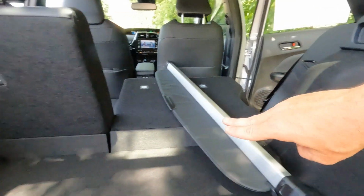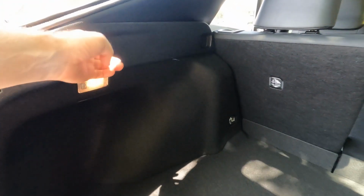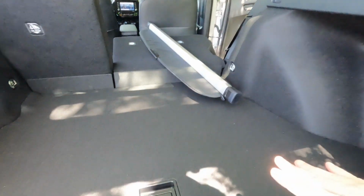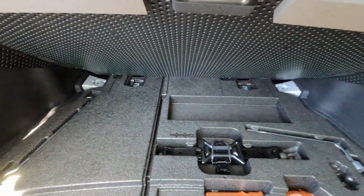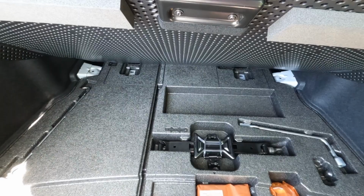Tie down hooks at all 4 corners. Cargo light back here. There's a little grocery bag hook here, and also one on the other side over here. And then you do have a temporary spare tire that's going to be down underneath. So all of this is high density foam. That's all of your... I'm sorry, I said temporary spare tire, I lied.